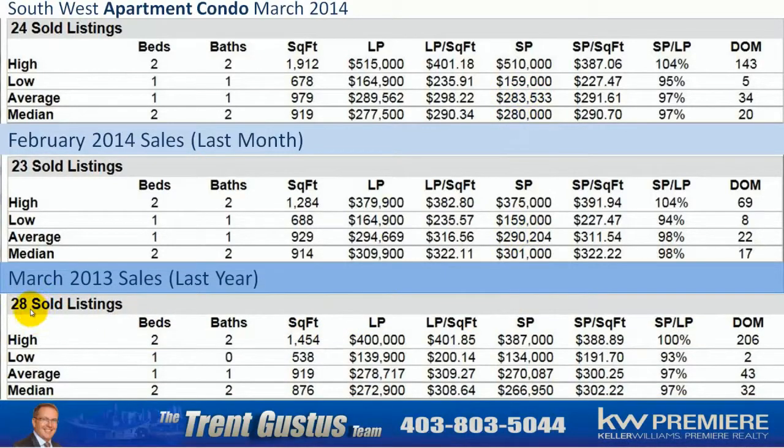We compare that to last year, 28 sales in March, and we had an average sale price of $300 a foot. So it looks like the price for apartment condos in the Southwest has actually gone down a little bit, because we had a $300 average sale price for last year in that time period. Last year our days on market was 43. This year it's 34. So up there it looks like we have a little bit different situation than the rest of the market for the most part. Maybe in March of this year we just had a few properties sell for a little bit less money that made our market averages go down, because they went down from February up there.